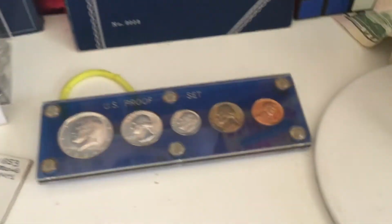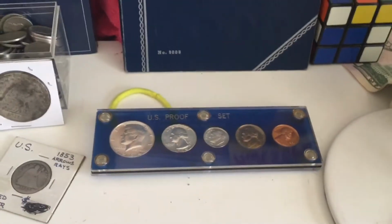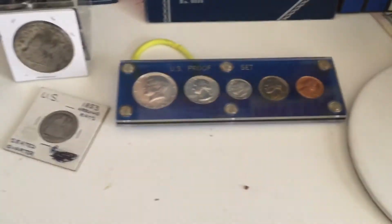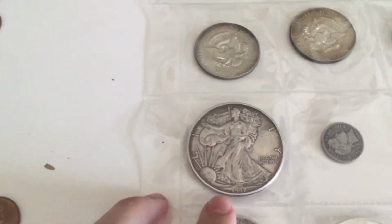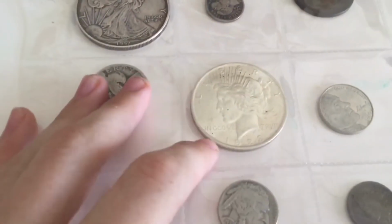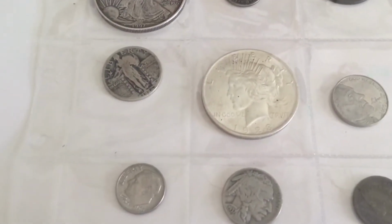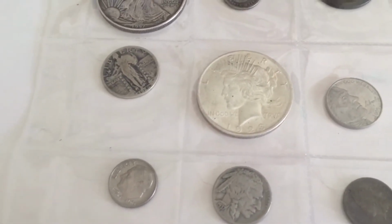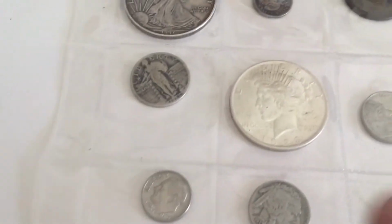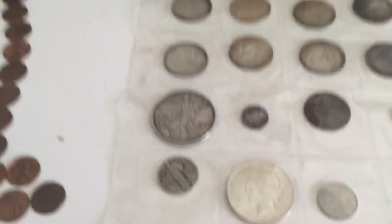So I got this a couple of days ago along with two other coins. It's one of my newest things, a 1964 proof set. The other two things I got were my first Walking Liberty silver dollar and my first Peace dollar, a 1923 in uncirculated condition. At first I thought that was an 8, but now that I look at it, it's a 3. Oh, it even looks like an 8 on camera. But it's a 3 in real life, not on camera.